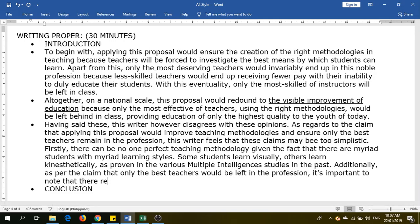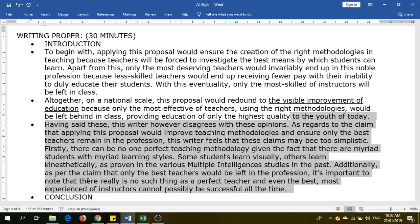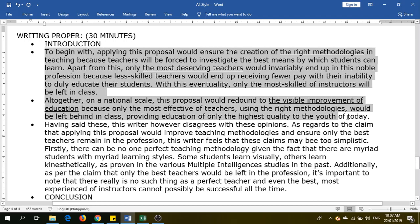there really is no such thing as a perfect teacher, and even the best, most experienced of instructors cannot possibly be successful all the time. So as you can see, these are all the kill arguments there. That's really quite loaded. That's already 128 words to add to the opposing opinion arguments that we had earlier, which was at 121 words. So we're actually running already at 249 words.